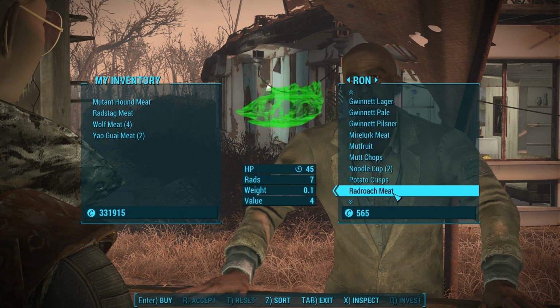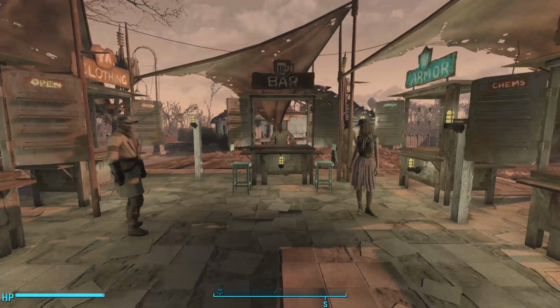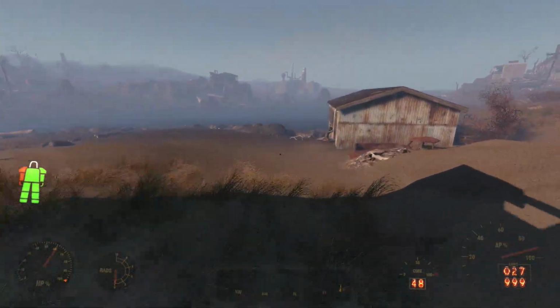This is the site inside the boathouse. Here we can find the infamous Art versus Art random encounter.